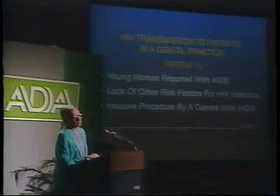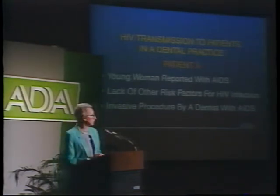She had no apparent risk factors for HIV, and she had had an invasive procedure performed by this infected dentist. The invasive procedure involved the uncomplicated removal of 2 maxillary molars. Months later, the dentist, named Dr. Acker, as you know, informed his patients through the newspapers that he was dying of AIDS, and he recommended that they go to their physicians or to testing facilities and be tested for their own peace of mind.